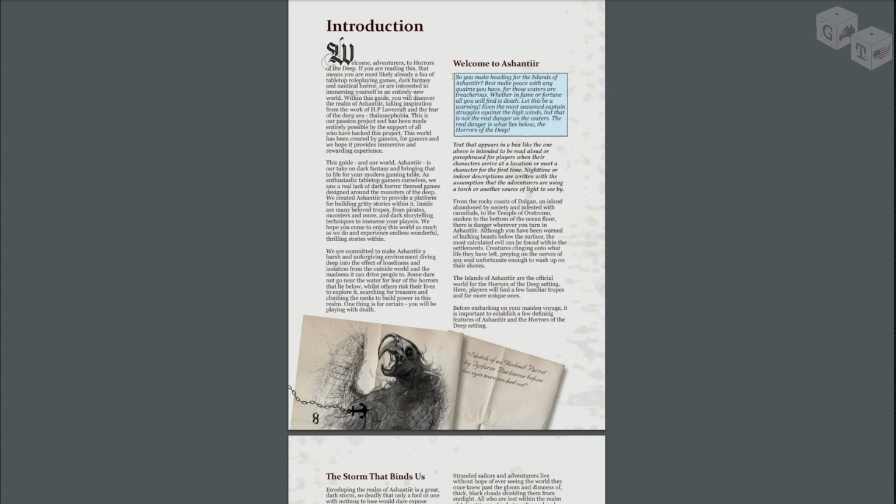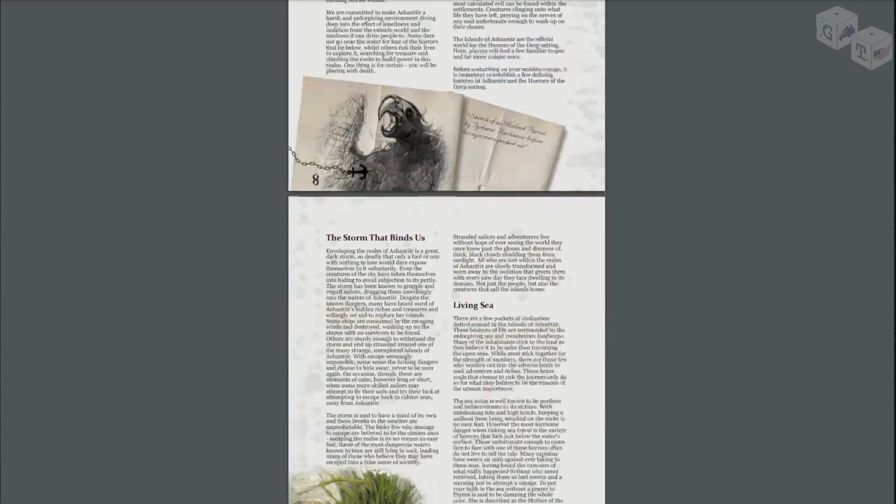So you make heading for the Islands of Ashantiir. Best make peace with any qualms you have, for those waters are treacherous. Whether in fame or fortune, all you will find is death. Let this be a warning. Even the most seasoned captain struggles against the high winds. But that is not the real danger on the waters. The real danger is what lies below. The horrors of the deep.